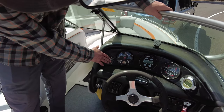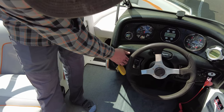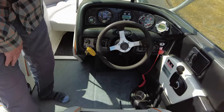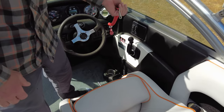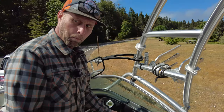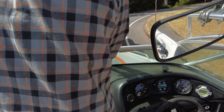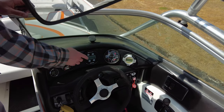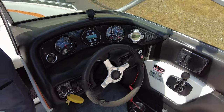Okay, we have a temperature and depth gauge here for that bilge pump. You can hear it fire off. Blower, hear it fire off, and horn works. Okay, there's our lanyard. You always hook that up while you're driving, as you noticed I did. And then, let's move forward quickly here. Oh, one thing is, that Sony stereo right there is not hooked up. So that's just a gauge, a block filler, so that could be probably removed.